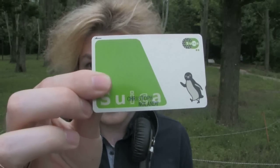Suica card. It actually has my name on it. You can or cannot have your name on it, depending on what you want to do. If I lose my card, I can go into any JR office and actually get the card recovered. There is a 1,000 yen fee for that, but depending on how much money I have on it, it may be worth it.